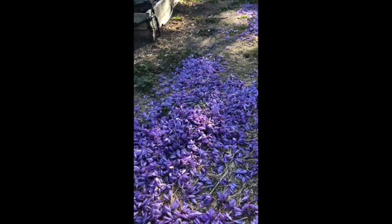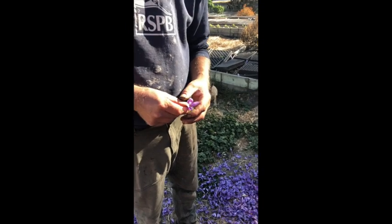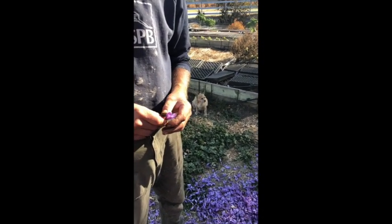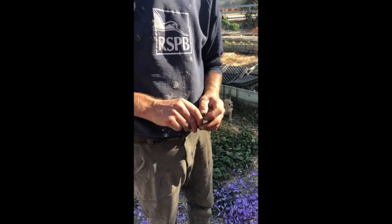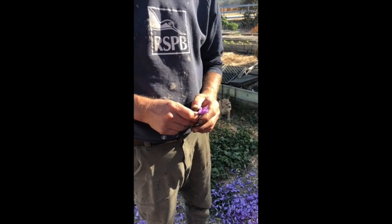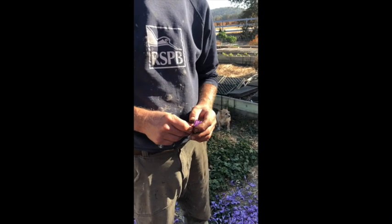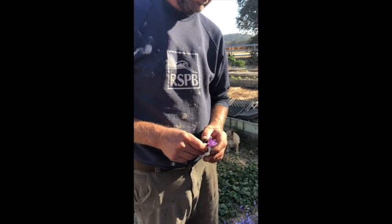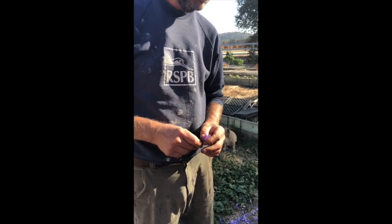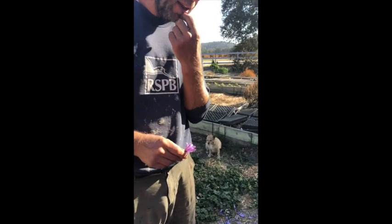Well, we can certainly understand after seeing what goes into this type of farming why saffron is an expensive spice, because it's very labor intensive. Not a lot of people want to do it, but you guys certainly seem to have the love for it, and it's an amazing crop, very beautiful flower. Yeah, it's a very pretty color.